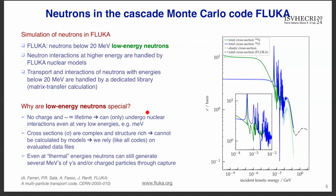And then there are special things like neutrons in air, like nitrogen, oxygen. The green is nitrogen, the blue is oxygen. Neutrons have cross sections that are vastly different depending on the target. And there are resonances, there are all sorts of weird features you have to take care of. And so this is tabulated. This is what people have measured at nuclear reactors and other places. And it's needed, of course, for shielding purposes. And that's built into FLUKA.